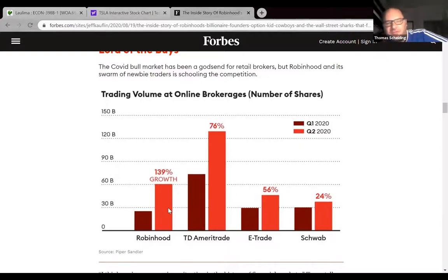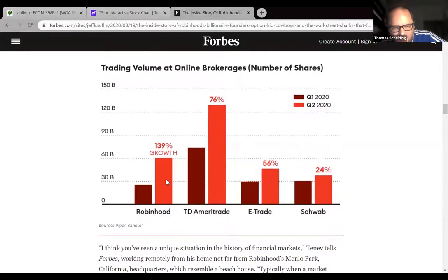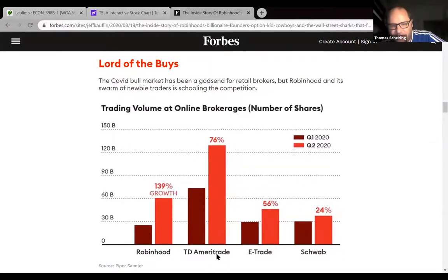So look at this, right? I'm just scrolling through this article here. Robinhood: you've got the number of shares more than doubling. I don't know what date we're talking about. TD Ameritrade, another popular warehouse worker kind of trading, almost doubling. E-Trade, that's your old grandfather style, 56%. Schwab, 24%. All these are names that you as retail traders would be familiar with. And obviously the pandemic starting in quarter two, which would be the end of March. Look at that, right? Everyone saying, I guess I'm not working, so I'm going to take my $1,200 check and start buying stuff. And that's what's driving all of this.